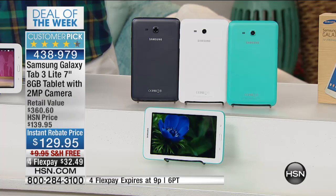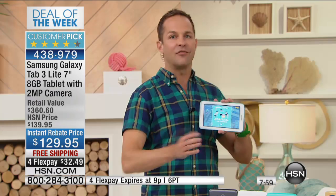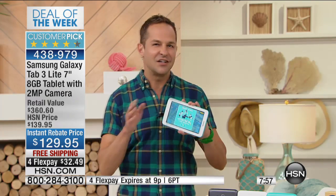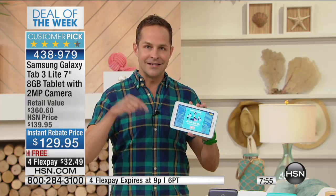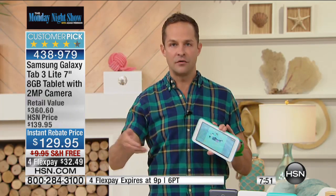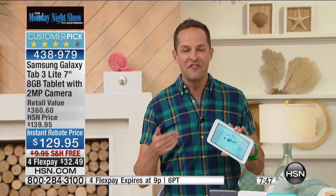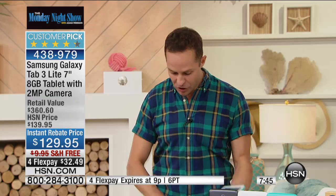Something that's really exciting about this tablet. Normally, if I have a tablet in this price range and we do any extras at all, we might do $60 or $70 worth of extras. Tonight, we're doing the sort of extras for Adam's show that we usually do on a $200 or $300 tablet. We're including $240 worth of extras.